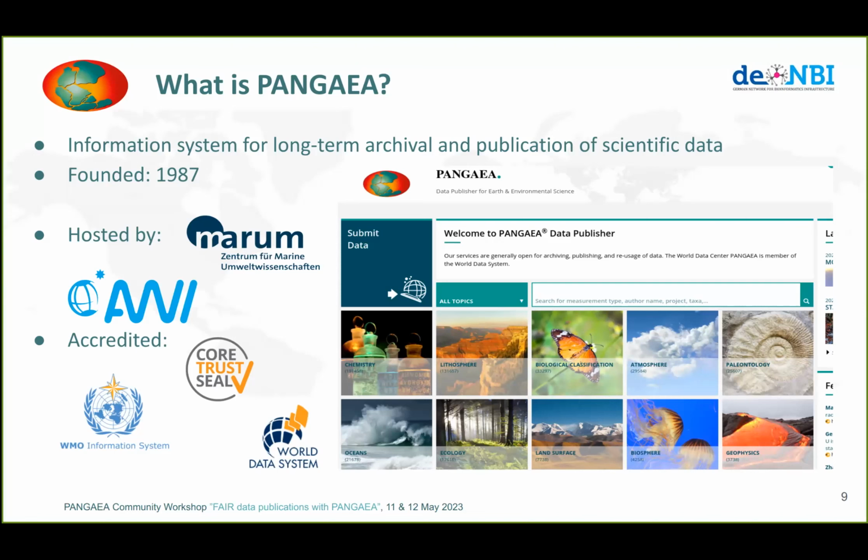PANGAEA offers certified quality services as a FAIR-ready data repository and is accredited by the World Meteorological Organization and the World Data System by ICSU, and holds the CoreTrustSeal that has just been renewed recently.